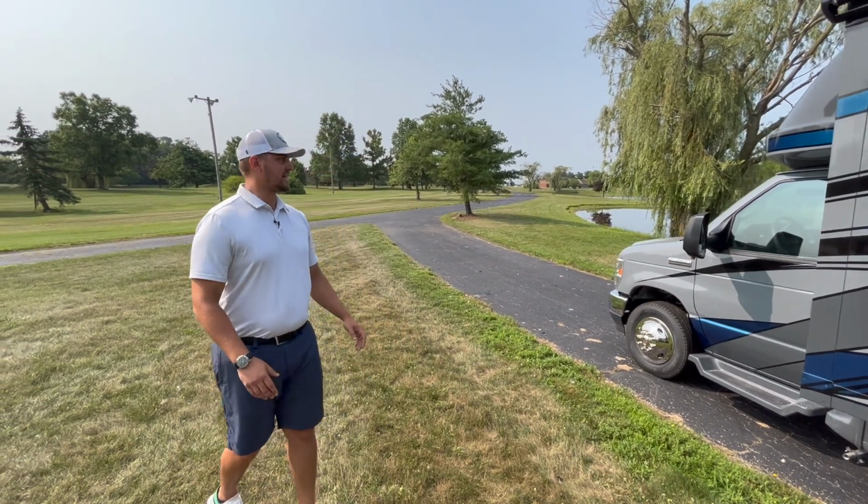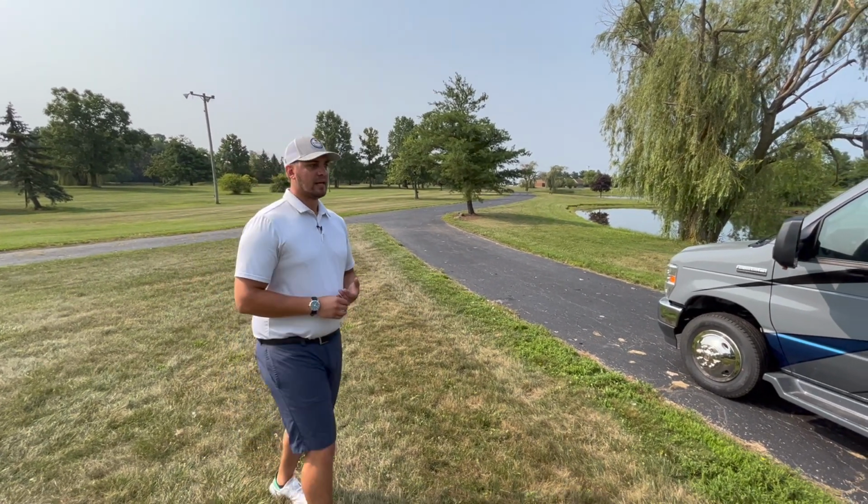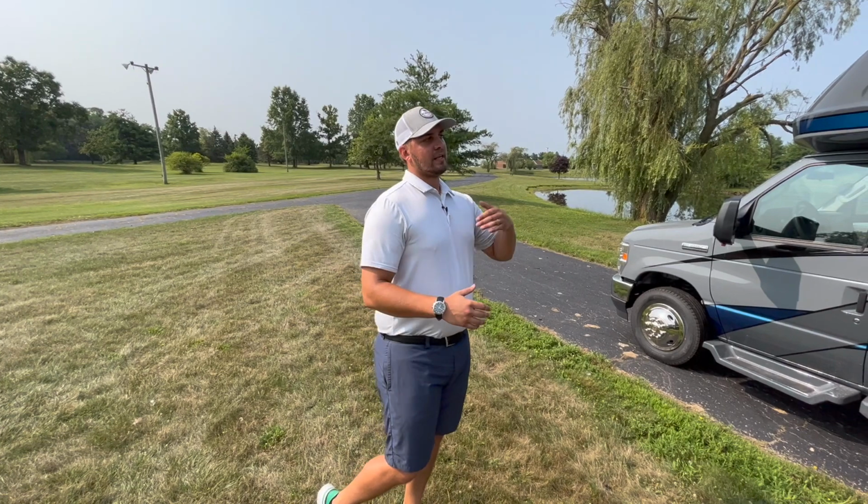But this kind of wraps up the exterior walk around on this BT Cruiser. I hope you guys like the exterior of it. We'll get into the interior next.